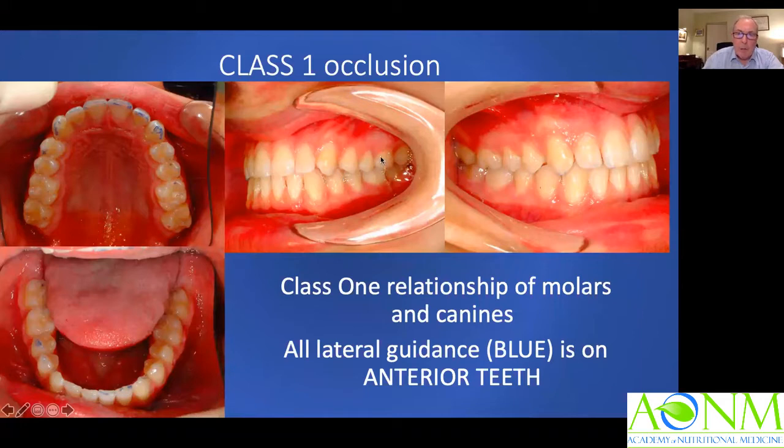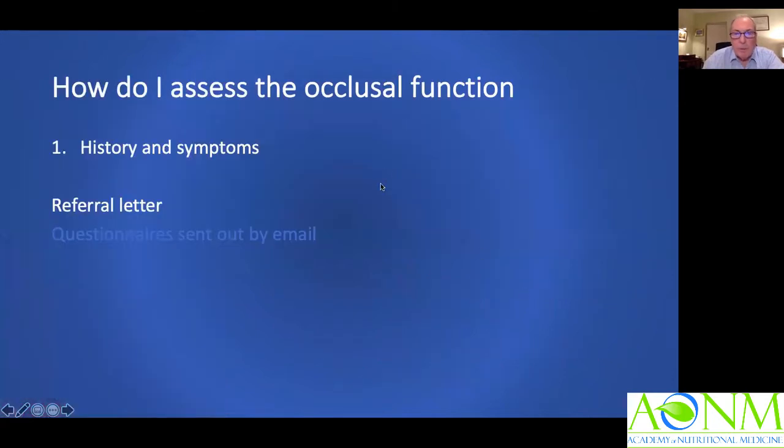The classification of class 1 comes from the mesiobuccal cusp lining up with the midline groove on the lower first molar, and the relationship of the canine teeth. But we can't always achieve a class 1 relationship for every patient, but there are different ramifications which I'll come to later on. So how do we get to assess the occlusal function?